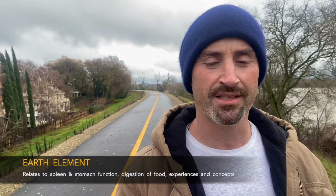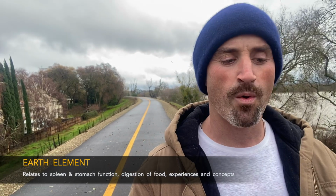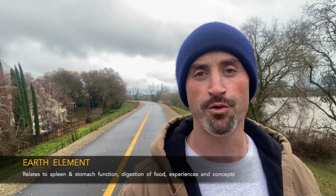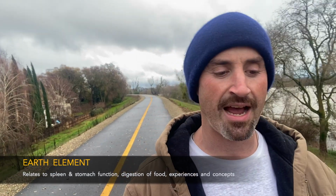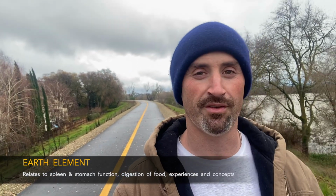So when we think about that, the elements are symbols. We want to understand the symbolic representation of what that element means. So the earth element is very important in Chinese medicine. The earth element houses the energetics of the spleen and stomach. It's about how well we digest our sustenance, our food. It's also about how well we digest life, our experiences, how well we digest relationships and friendships.